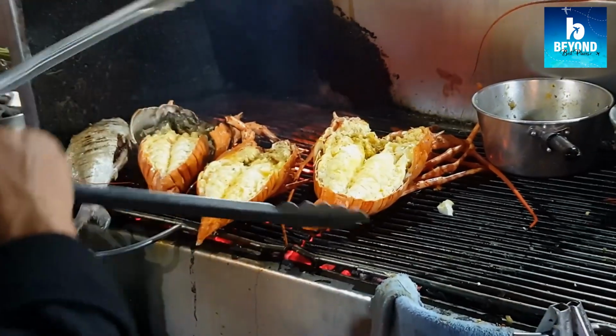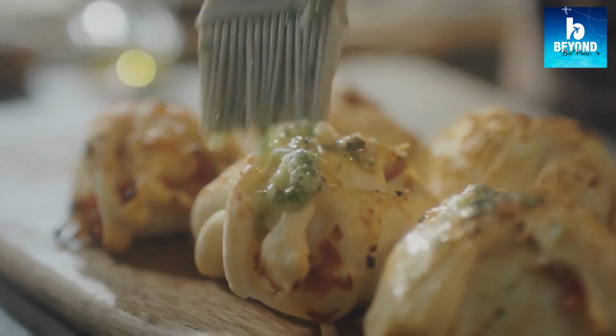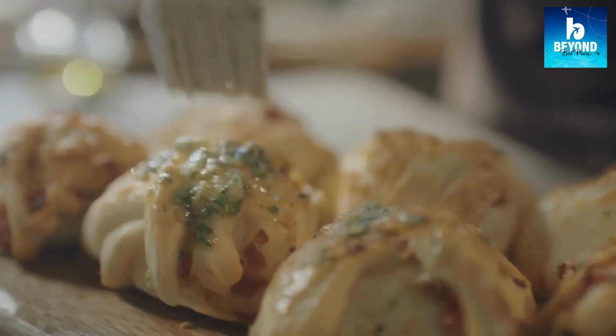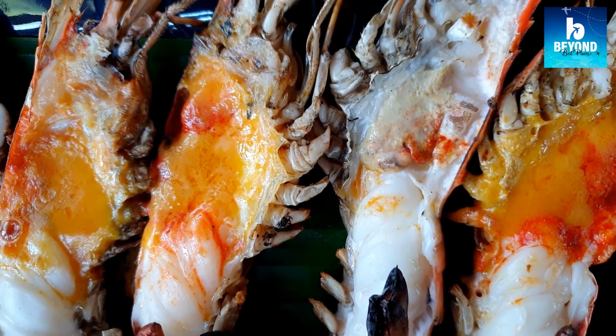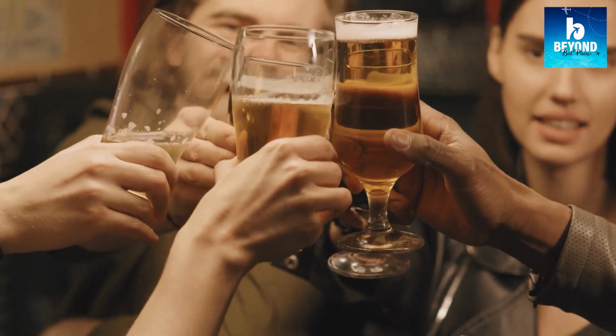Anegada is famous for its lobster, and the Wonky Dog's grilled lobster is a must-try. Served with garlic butter and sides of rice and peas, this dish perfectly captures the essence of island dining. Pair it with a rum punch or a local beer for the full experience.